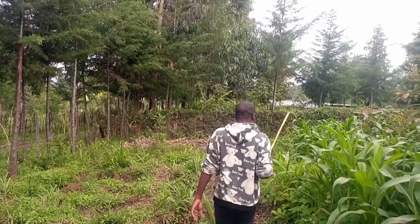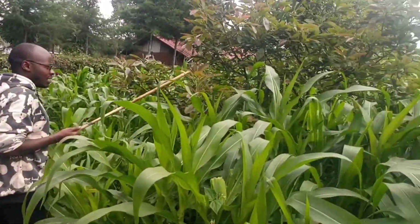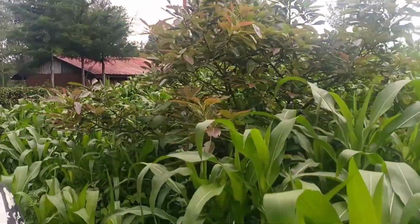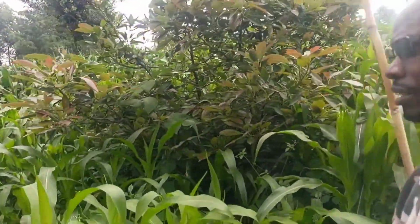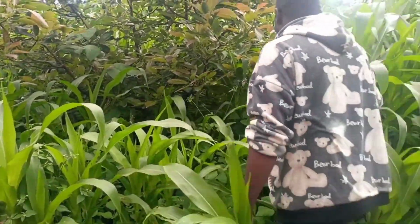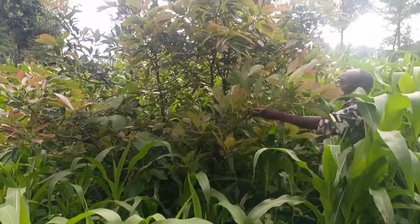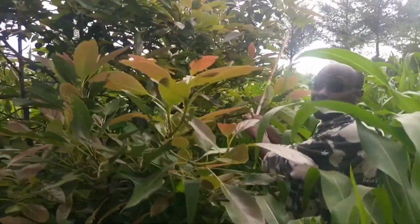Here we also have avocado. I have already eaten from this one. I can see one avocado there. And I think the last time I came, did I bring it to you? Yeah, you brought it. This also has avocado. And I do love grafted avocados. They are so sweet. And it's also in its second fruiting.